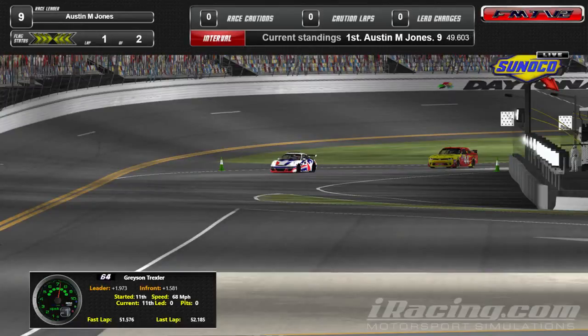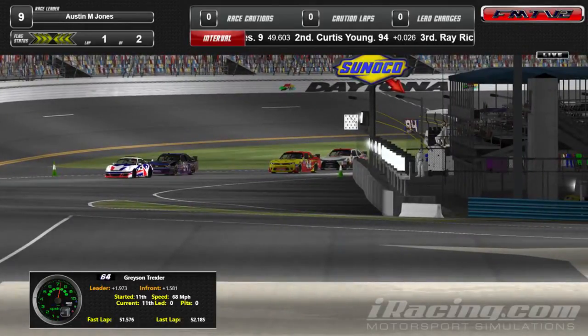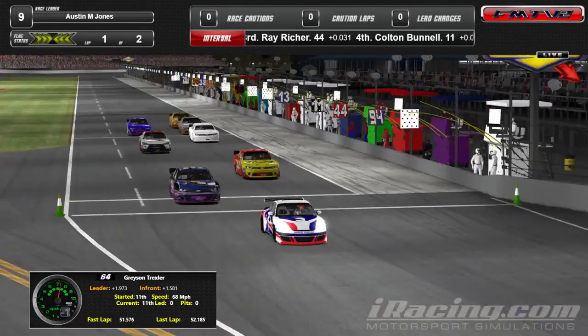Alright, ladies and gentlemen, we're about to get set here tonight. TRRL promo race here, Daytona International Speedway. You see the cars forming up. They're getting lined up here, gridding, and we just had qualifying right there. Like I say, a little short, fun style race here.